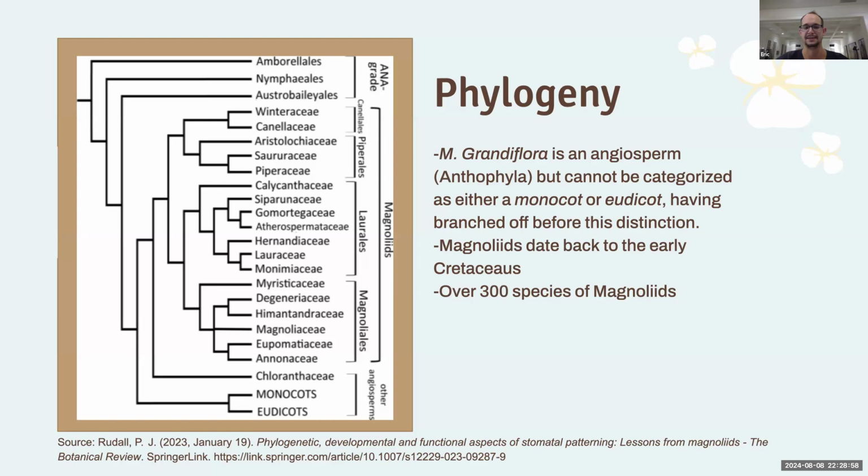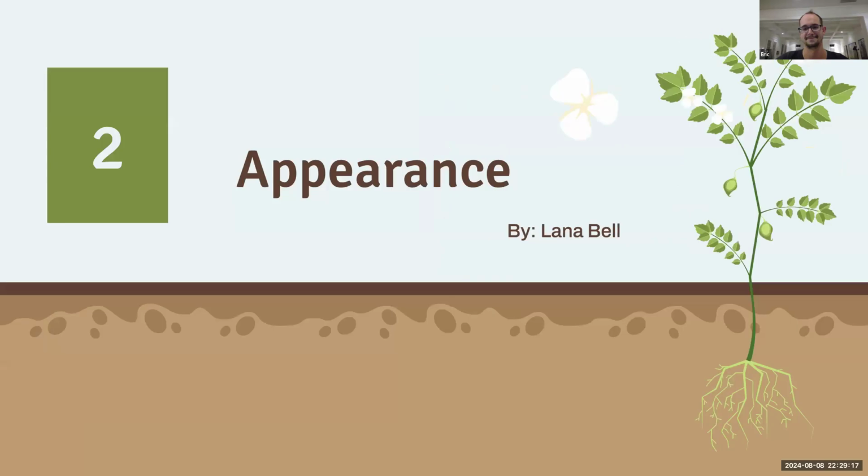And so it's its own separate little clade in the Anthophylla phylum. There are over 300 magnolids, and they date back to the early Cretaceous. So we're going to hop over to appearance.